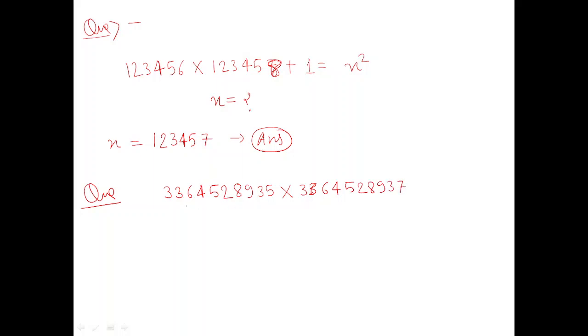3, 3, 6, 4, 5, 2, 8, 9, 3, 5 into 3, 3, 6, 4, 5, 2, 8, 9, 3, 7 divided by 3, 3, 6, 4, 5, 2, 8, 9, 3, 6. Okay, so what is the answer? Here plus 1 we have to add it. So what is the answer?